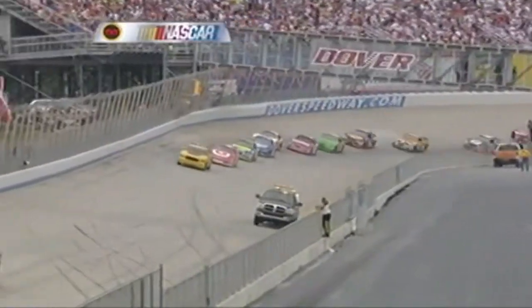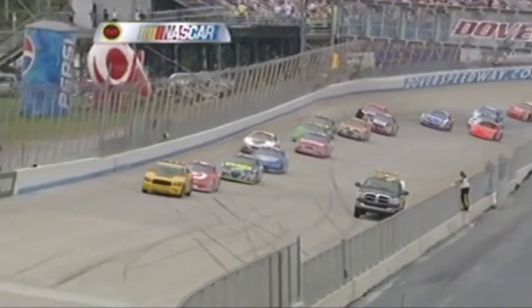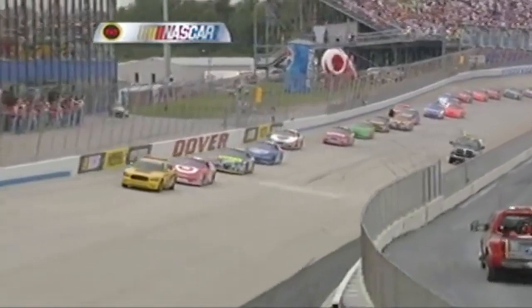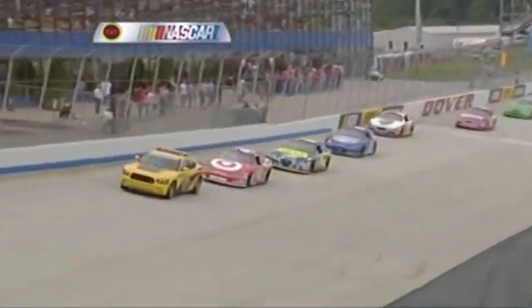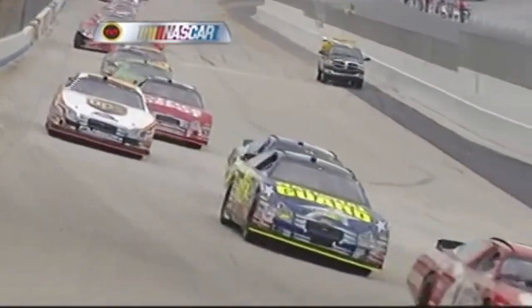They're also pushing the 4 car of Scott Wimmer back towards the garage. So in fact, he may be out. There's another 2 positions that Kasey Kahne can pick up. He's picked up a couple, and he has a chance at picking up 1, 2, 3, 4 more. Pit road will be open this time.